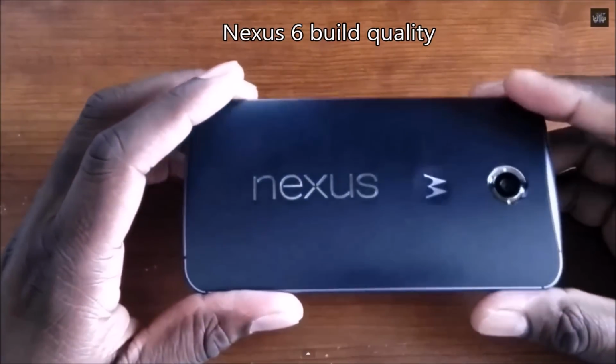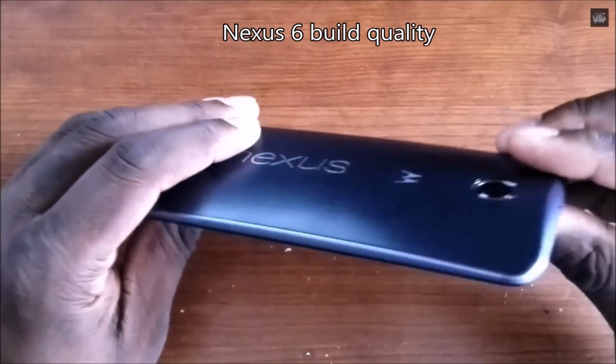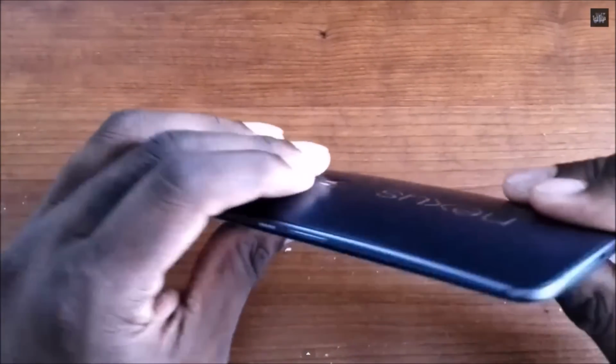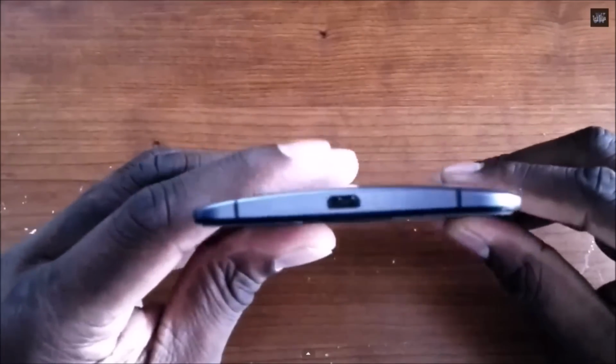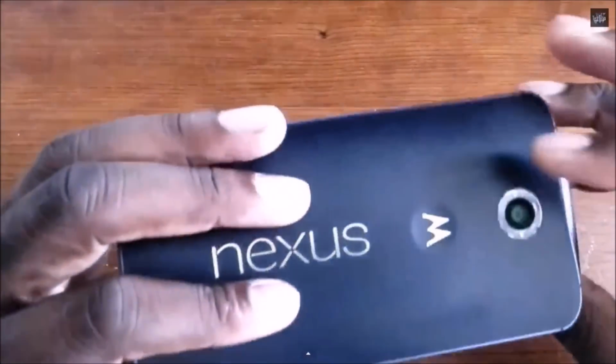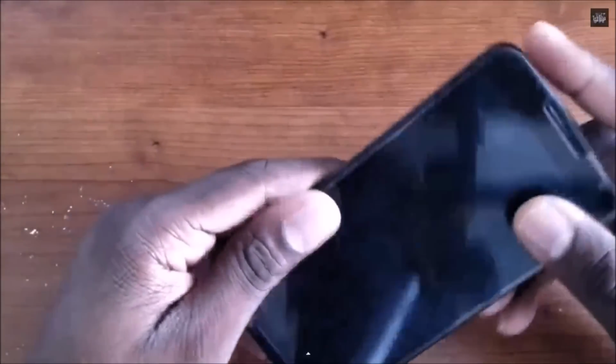Build quality of the Nexus 6 is good. It's just like the Moto X. But the one thing that turned me off very quickly after having this device was the metal band, the metal body around it. It's purple, and it comes across as purple, even though they say blue, and I just couldn't do it. The camera is nice though.